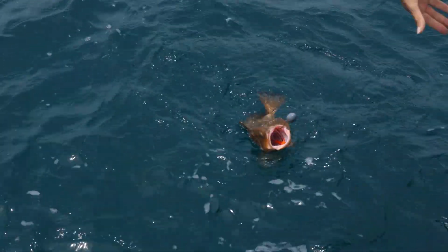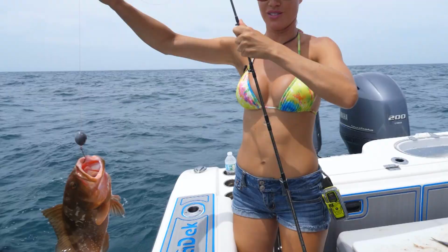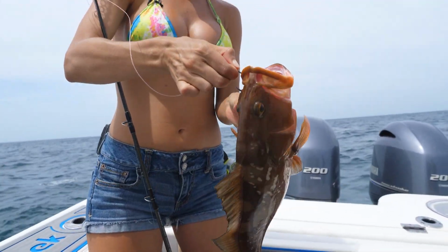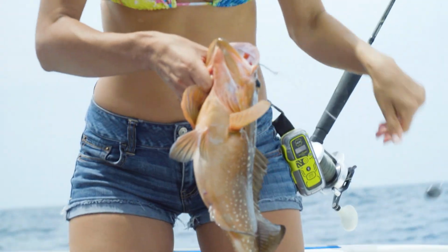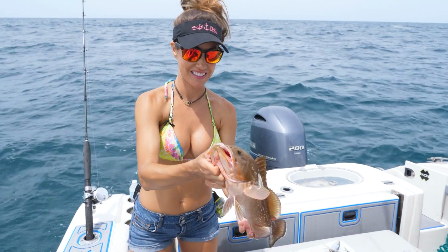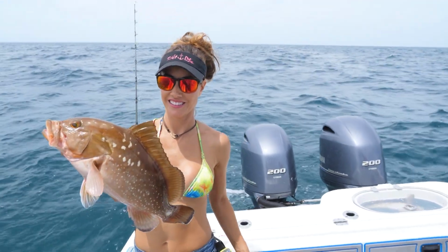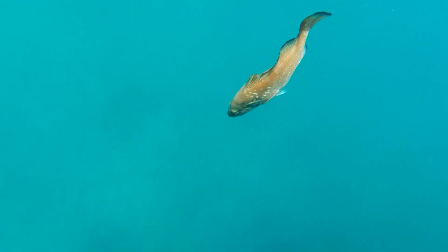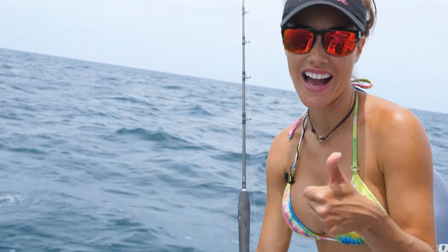Grouper fishing is definitely one of my favorite types of fishing for many reasons, but the fight, it's not real long. They just hit it real hard and they just put everything they have into it for about a minute or so. So you just gotta give it everything you have right back because they're doing everything they can to get into those rocks and you have to keep them out of the rocks. Little guy. Throwing him back in. Oh, he stayed right there. Cute little guy. Let's get the big ones now.